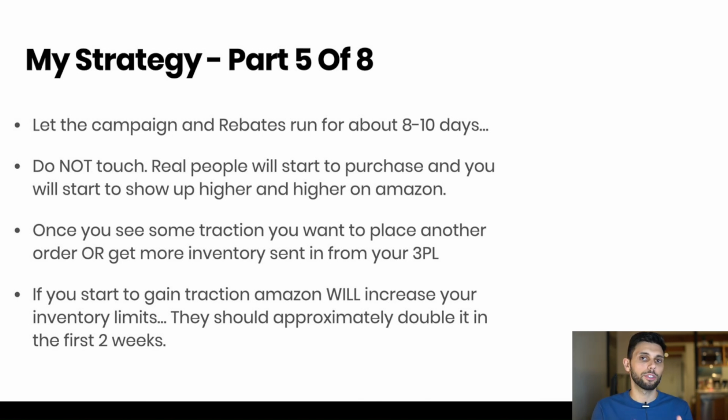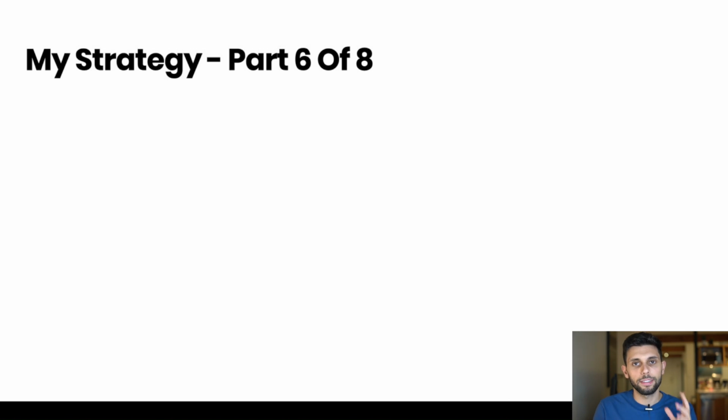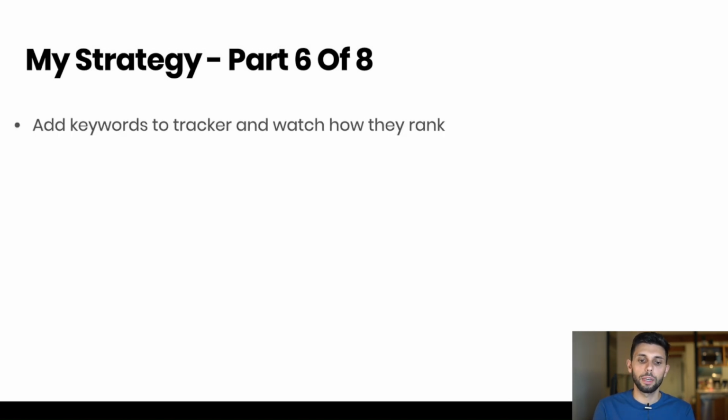So Amazon, as soon as it starts seeing this product's actually going to sell a little bit, it's going to start to give you more and more inventory, and usually within the first 2 weeks you can double or even triple your inventory limits. And then after that, it's basically smooth sailing from there, and you can start bringing in bigger and bigger quantities of inventory.